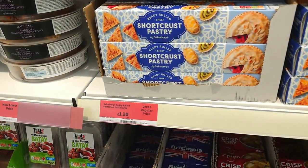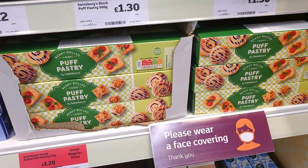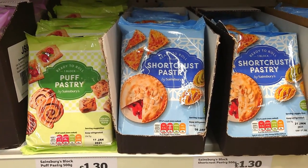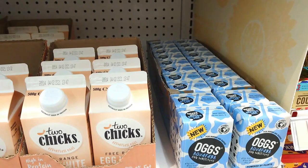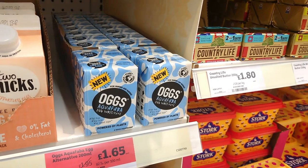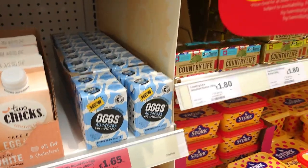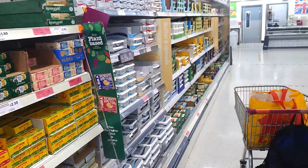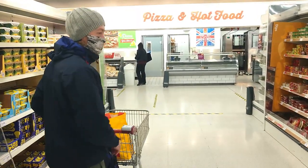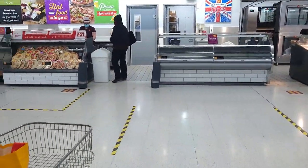Sainsbury's own brand short crust pastry sheets and puff pastry sheets, and the blocks are vegan and pretty fabulous. You can also get this aquafaba here. Ignore that, free range egg whites. Don't forget, aquafaba is the juice from a tin of beans that have been in water. So butter beans or not salted water, and you can use it for all kinds of things.